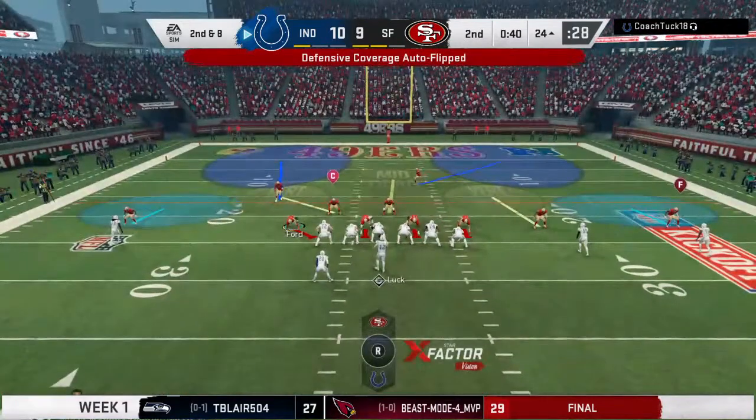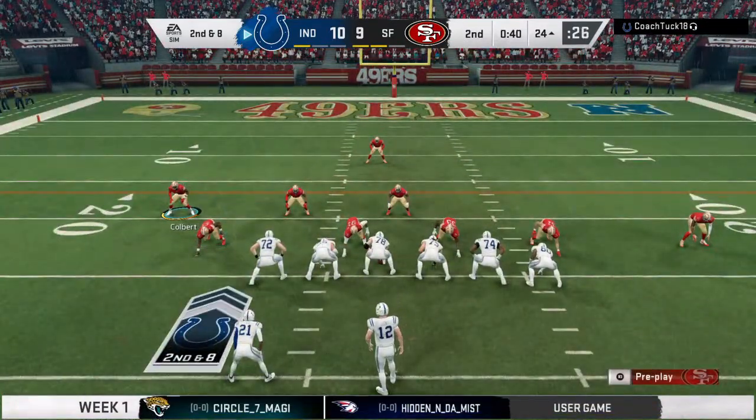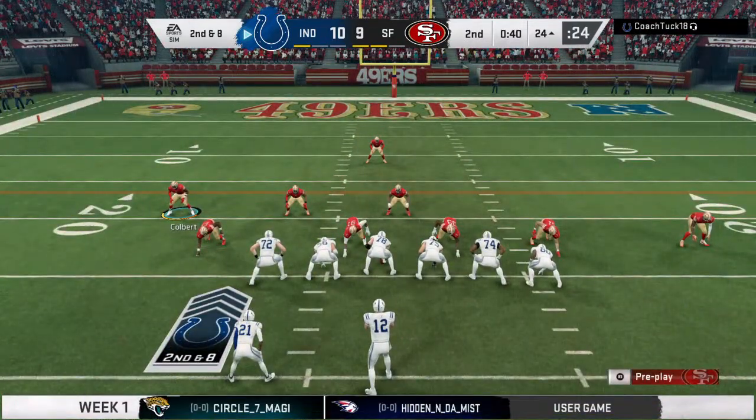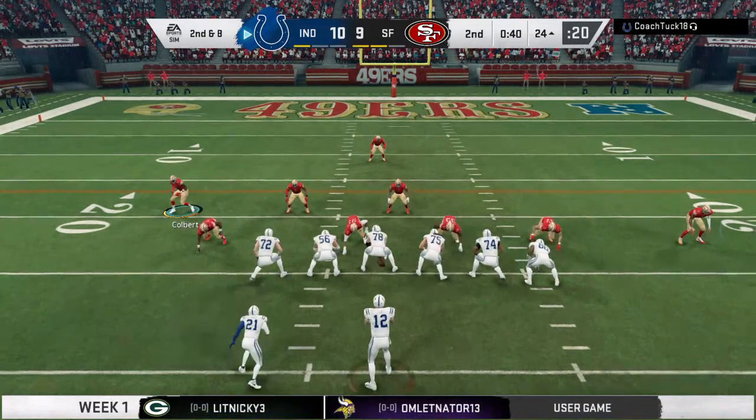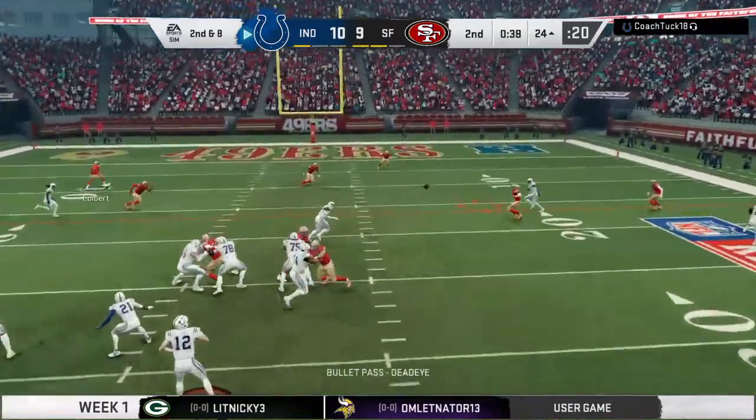The last run good for 2. Here's second and 8. We want it. Come to my world. Switch it. One man. Shift. Watch the shift.